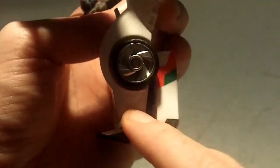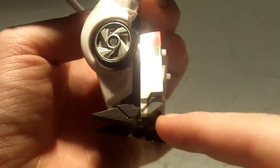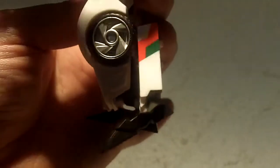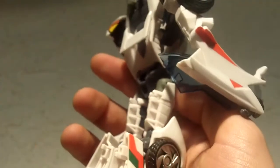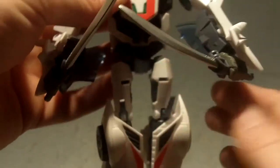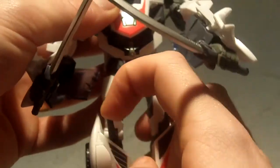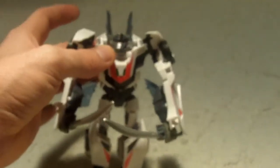I've seen some reviewers complain about the feet here, because you've got this kind of sticky out bit that the foot's actually attached to. Look, from the front it looks absolutely amazing. From the back, yeah, I can see the point, but it's not a deal breaker. It's fine. It's on your shelf. It's going to be stood like that or in a dynamic pose or something on the front, so you know, we're fine with that.